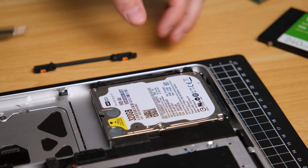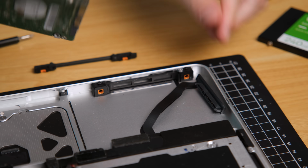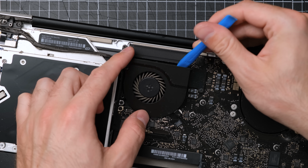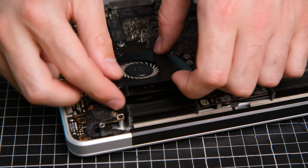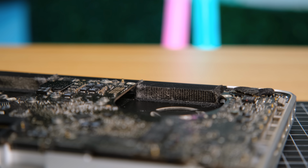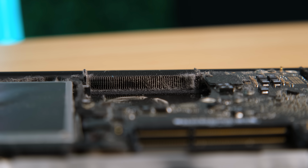Replacing this slow mechanical storage with a modern SSD, even a cheap one, will greatly improve the responsiveness and load times. Clearing out these fans will also help lower the temperatures, although these Macs notoriously ran pretty hot even when new, and some users opted to drill holes in the casing. Is there a carpet forming in the air vents? Well, not really. There was definitely still a lot of airflow getting through there.